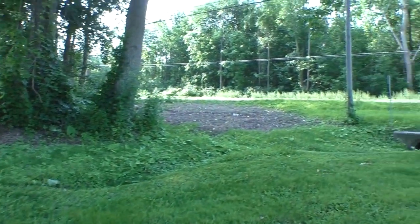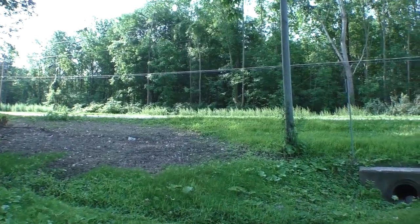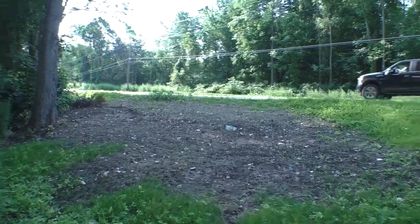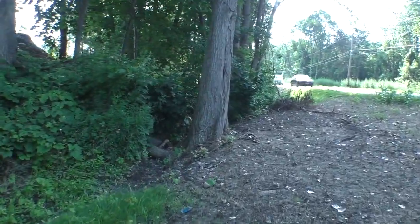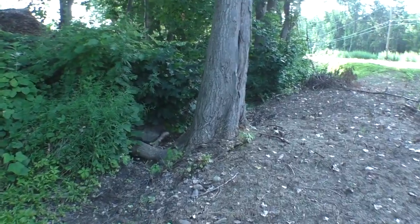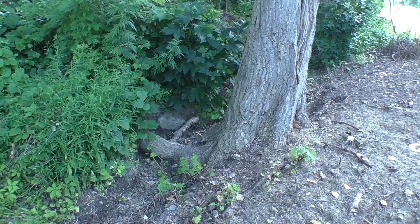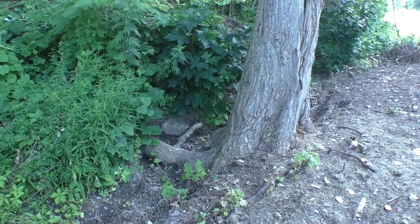Down over here has been a big project. I've been cleaning this ditch. And many letters have gone back and forth to the state about this tree here. Actually, I started out with Mass in town, and they said it's a state road, so I went to the state. The state said, nope, that's Verizon.